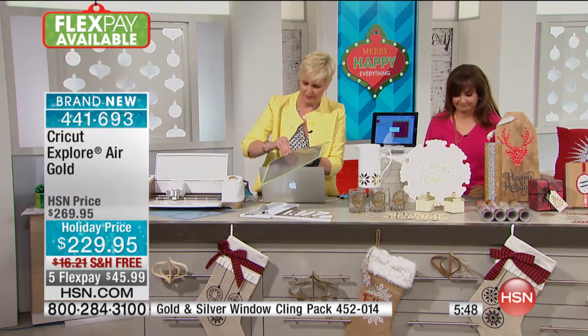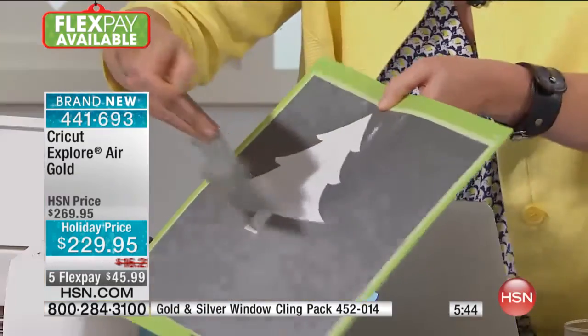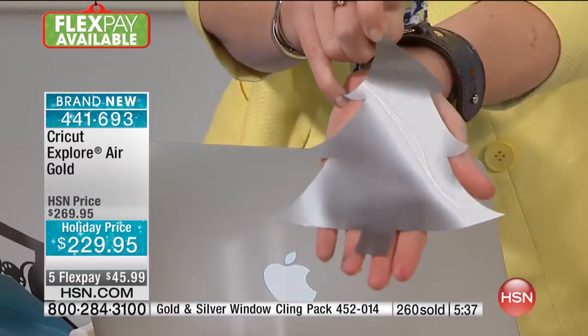Okay, so now I've got to get my fingernails out. If you wanted to buy the tools, you'd get a spatula. Oh, that's right, I do have the spatula. Look at that Christmas tree window cling. In the 30 seconds I was talking about something else.